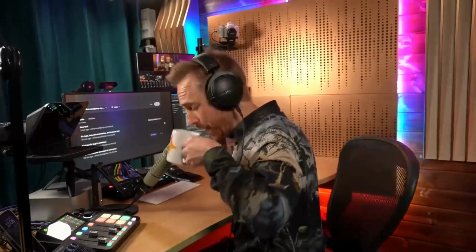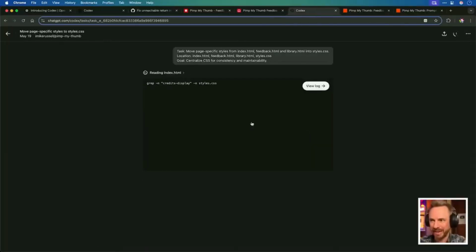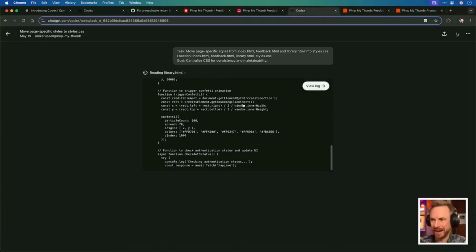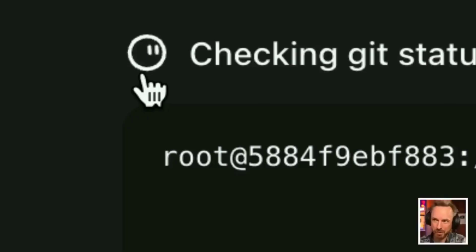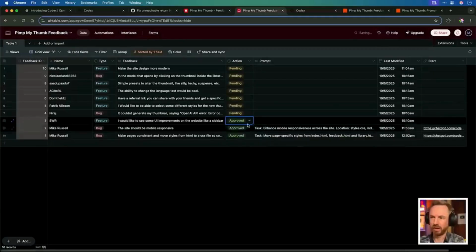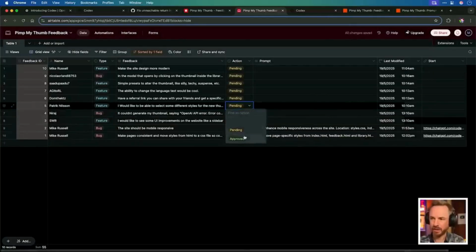Okay, I made my cup of tea. That's hot. And while this works away, I can actually watch what it's doing over here. It's working in the terminal. We can see how it's whizzing through all these files really quickly. It's basically spinning up a virtual computer in OpenAI's cloud to do all my work for me. And by the way, whoever designed this animation deserves a raise. While it's working away, I'll also start approving some of these features so we can get enhanced prompts for Codex.